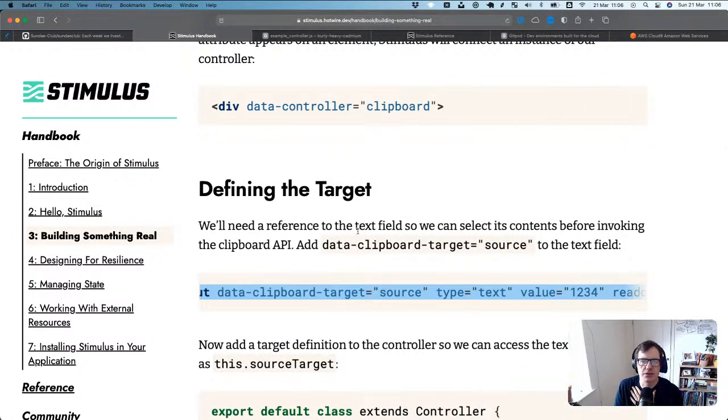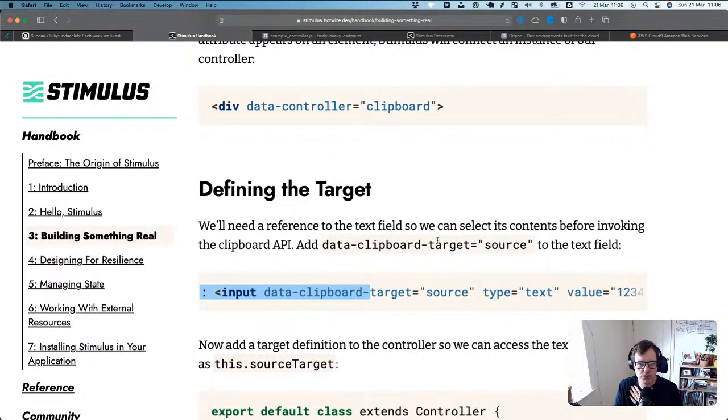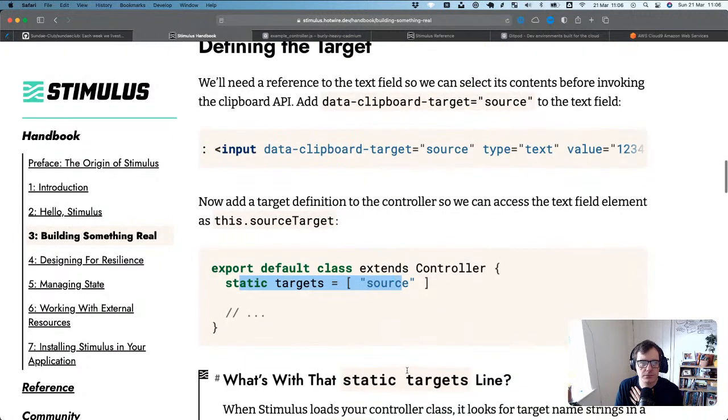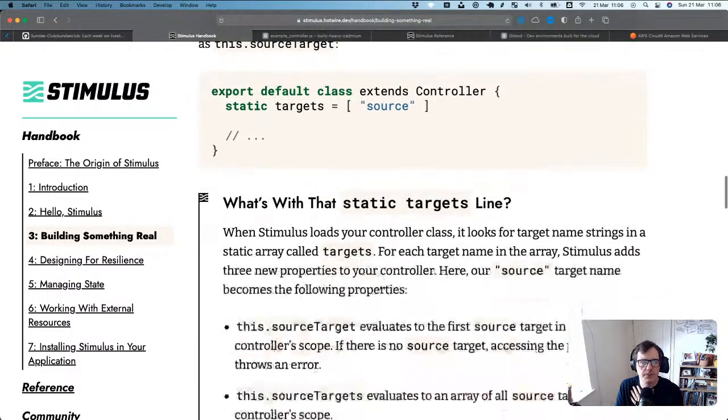So we'll need a reference to the text field. So we can add data-clipboard-target source to the text field, and then obviously we presumably need to tell the clipboard controller about that target as well, which we do down here. Type text, value 1, 2, 3, 4. It's read only. Now add a target definition to the controller so we can access the text field element. This source target. That's, yep.